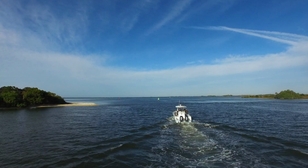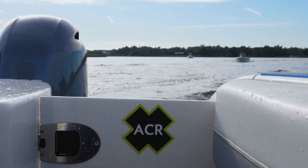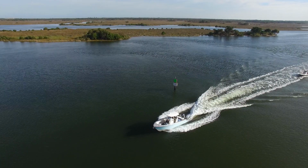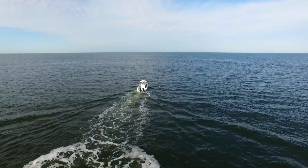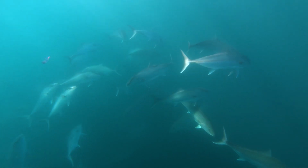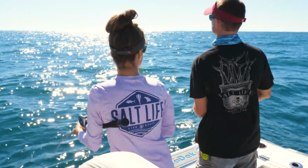On Florida's nature coast, Jimmy and Luiza are offshore jigging over a school of AJs, and with the help of some Palomar jigs and C&H Lures, monster after monster has been hauled in the boat.